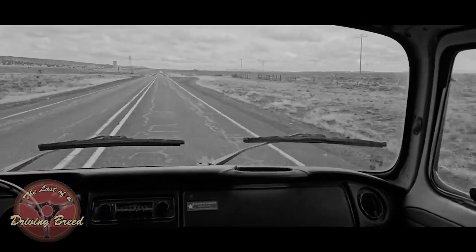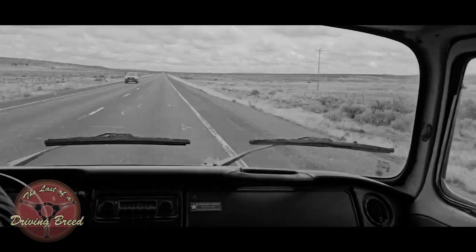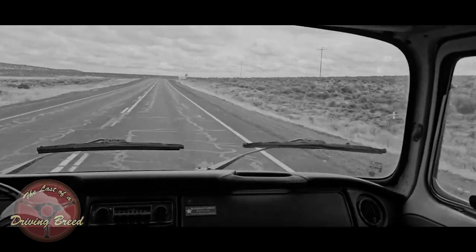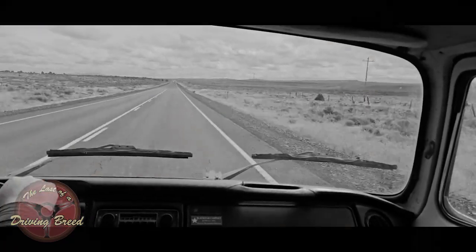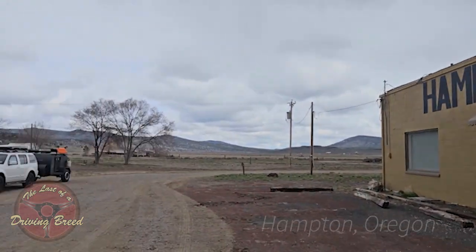We fall back onto the windy highway and make the 100-mile trek to Burns. One of the challenges of any group cruise is keeping the group together, but one of the challenges of a Volkswagen bus cruise is keeping the group together while allowing enough space for other vehicles to travel through our pod.